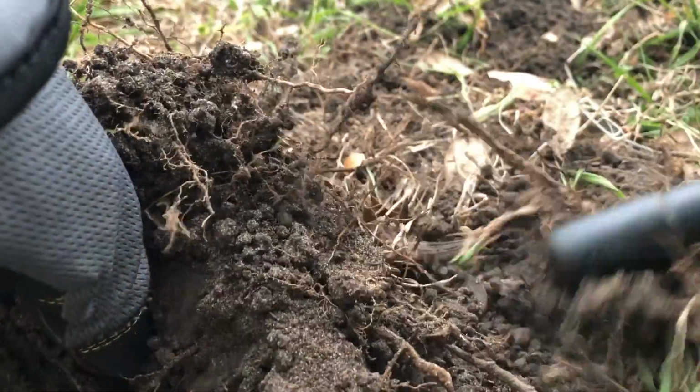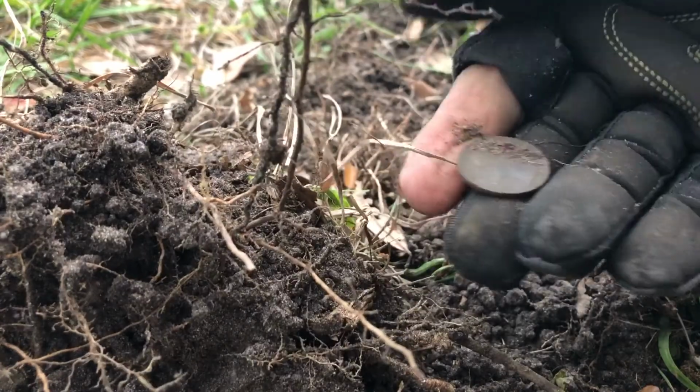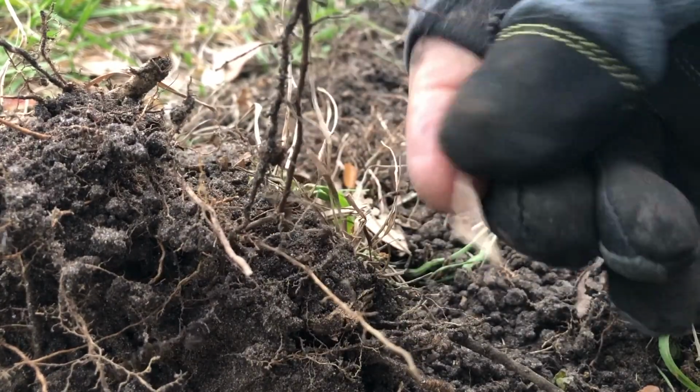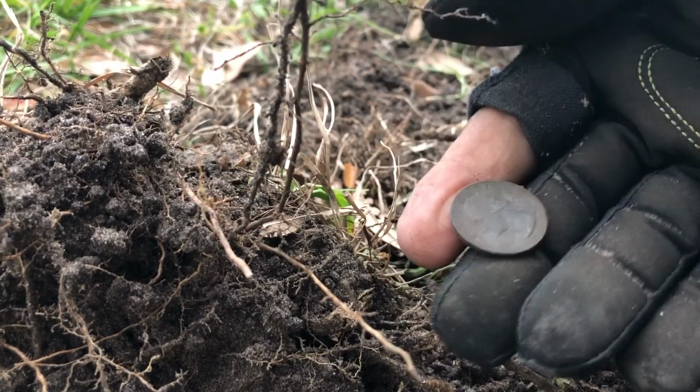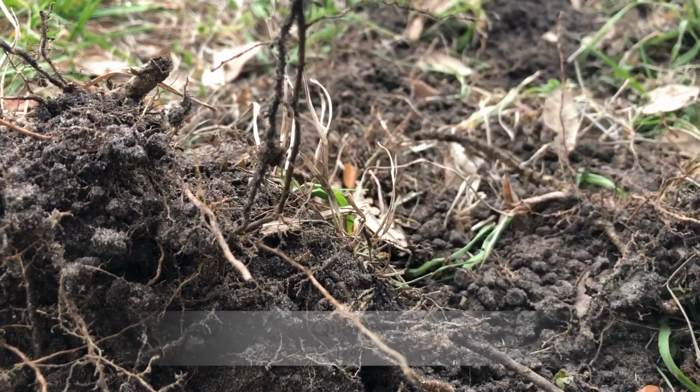Let's see if we can see it on film here. There it is. A quarter. Pretty loud. All these quarters are so tainted, man. Look at them. It's ridiculous. It's a nice one. I thought it was something else. Got a dime. Big dime.